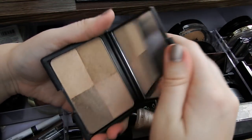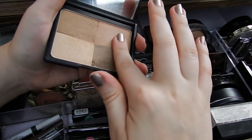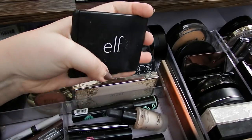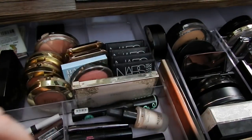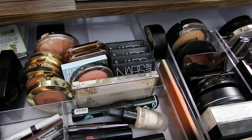Then I have this e.l.f. bronzer, which has been quite loved. But it is getting weird, like, hard pan on it. The tone is probably better for my skin, but I don't know. I just don't reach for it, and I think I'm just going to let it go. I'm actually going to chunk that one because it's so old.